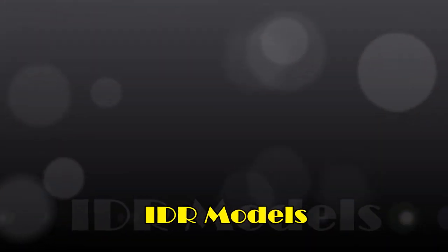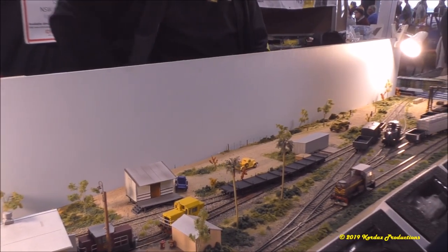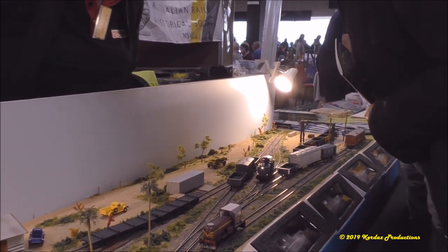Now let's have a look at IDR models. This is a small demonstration layout of the locomotives they currently have in production. These are the X200 and 70 class New South Wales locomotives.